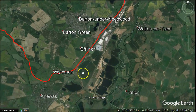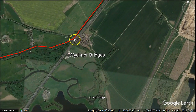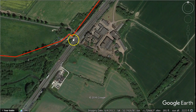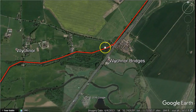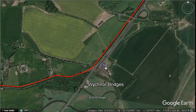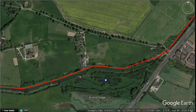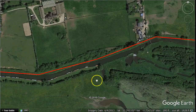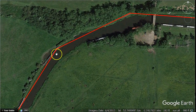So after about 9.5 or 10 kilometers, you will cross the canal side once more, and this is when you're at Witchner Bridges, and then you will see that the canal veers away from the A38, which you've pretty much been running alongside right the way down from Burton-on-Trent. So for the next kilometre, you run along the canal, and you'll start to cross a series of very small little bridges.